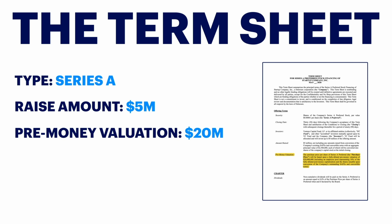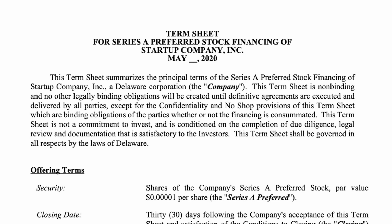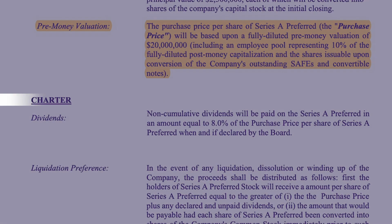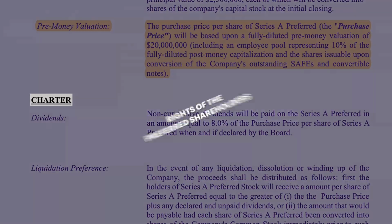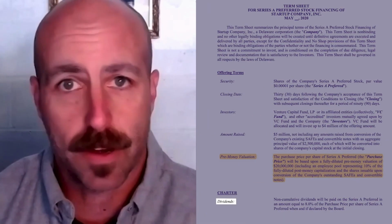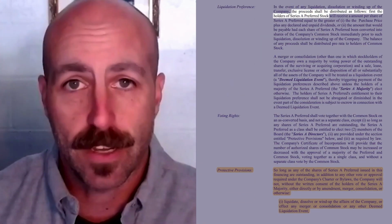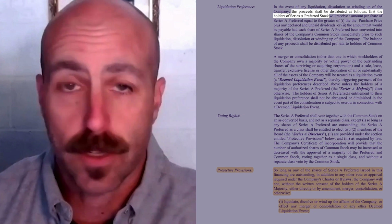So there are a bunch of rights that are just inherent in preferred stock. When you do your first round of financing and you issue preferred stock, it's going to come with some of these ubiquitous rights. Most of those rights are set forth in the charter. And this here is just a description of what those rights are. The first of those is a dividend preference. It's pretty unlikely you're ever going to be issuing dividends, but if you do in the future, you're going to have to give some to the preferred holders before you give some to yourself.